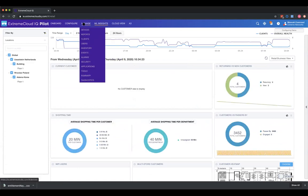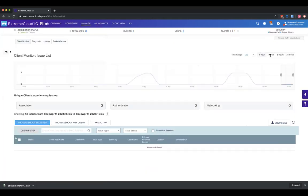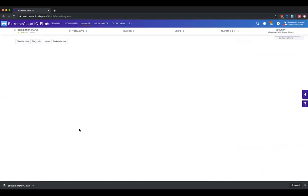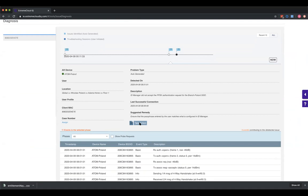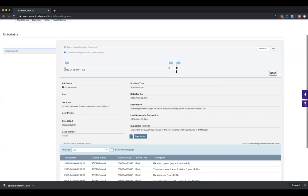And we have some troubleshooting tools from ExtremeCloud IQ. It's not in the Connect version. So all the issues on the network with authentication or association or networking are stored here. So we see, for example, an issue in Poland. We can click on the MAC address, and we can see the description of the issue, and the suggestion how to solve it. And we can take some action. So with this, we can escalate this issue. We can have a comment. Can you please have a look? And we can send an email to one of our colleagues or someone else to have a look at this issue. And here we get an email with all the information around this issue.